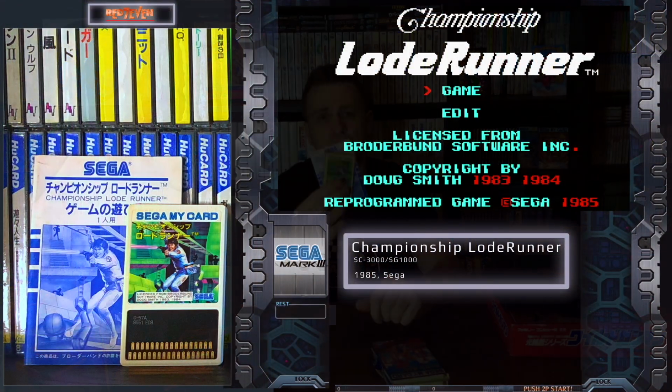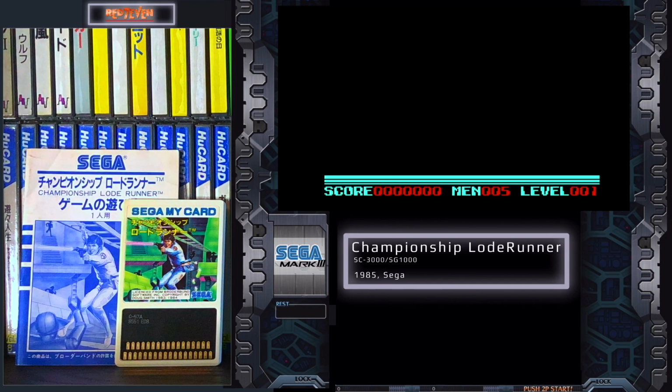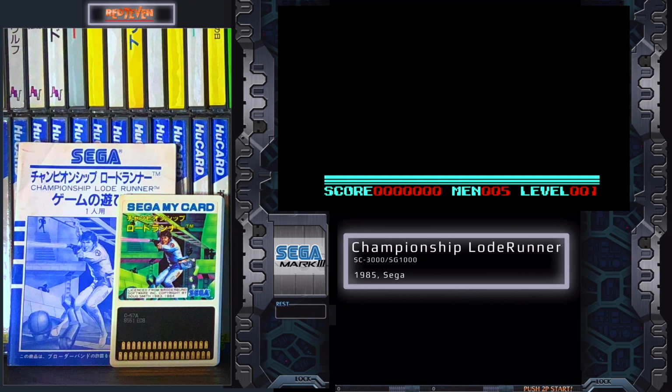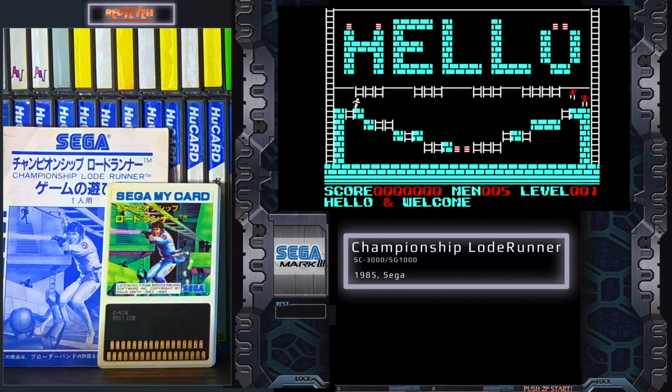Next up is Lode Runner. So again, we're back to the My Cards, and it's a blue one. So this is, you'll see the footage, it's so basic. Little stick men running around. It's the simplest version of Lode Runner I've ever seen.